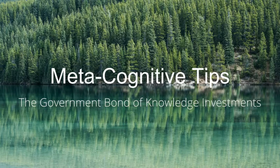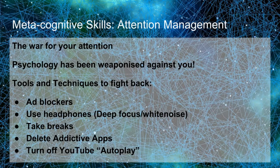These are kind of like the government bonds of knowledge investments, because they pay a very consistent, easily quantifiable return. So, attention management. Basically there's a war currently underway for your attention, and human psychology has been kind of weaponized against us all. People like Facebook and Twitter, all the social media platforms, YouTube, they're just using human psychology against us to try and get us to spend more and more time on their sites and their products.